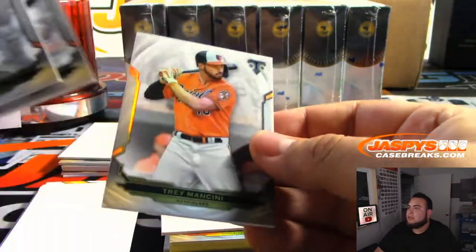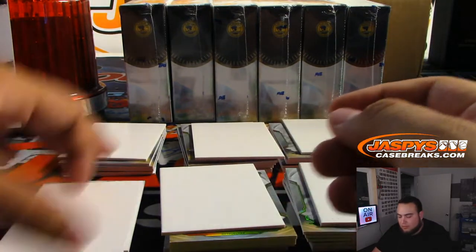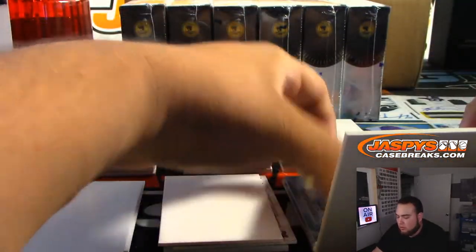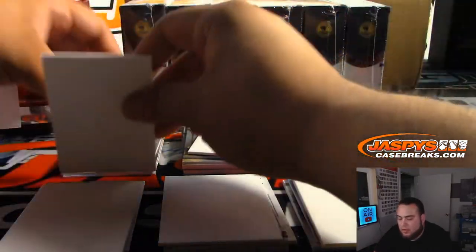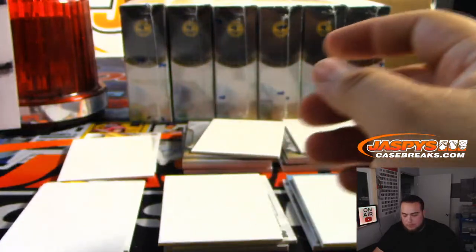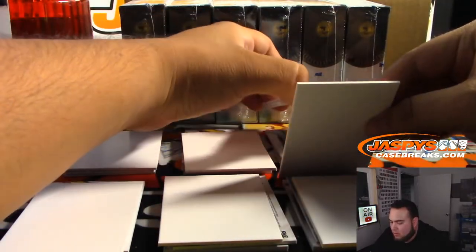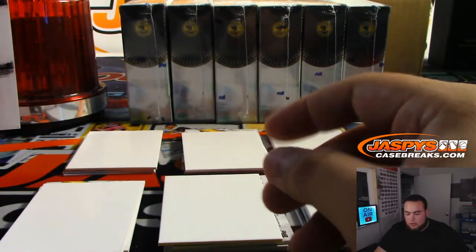Chris Bryant, Bellinger, Trey Mancini. Royals, Red Sox, Juan Soto. Helton, Rosario, John Smoltz. Just getting all the base cards out of the way, guys. Hunter Dozier, Vladimir Guerrero, not junior, senior, and Mike Trout. Ricky Henderson, Bregman, Willie McCovey. Jose Berrios, Galarraga, Strasburg. Alrighty, folks, good luck.